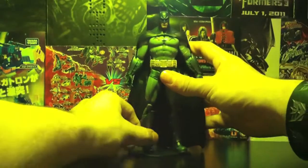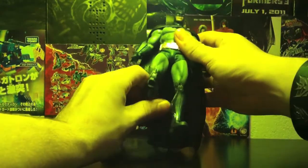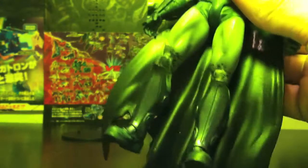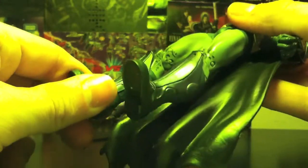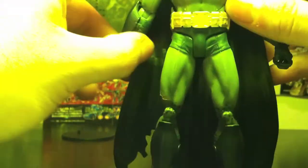Uber cool. He also has what I'm guessing is mud stains on his knee? I could be wrong. I have been wrong before. But I do think it's mud. Kind of a strange addition, but maybe he's been fighting in the rain or something outside of Arkham Asylum. Who knows? But still really cool.